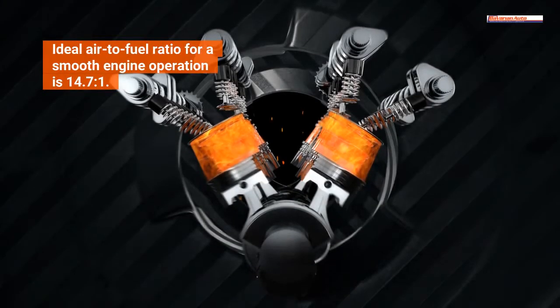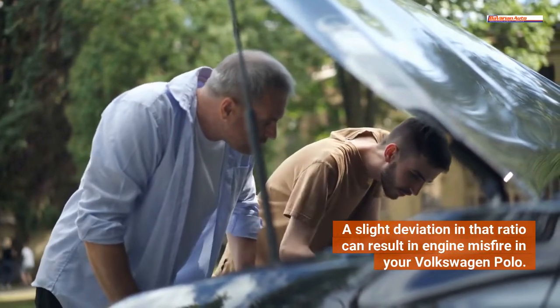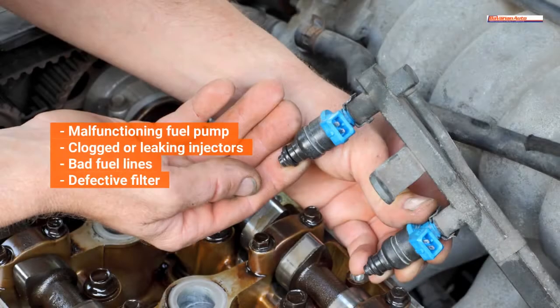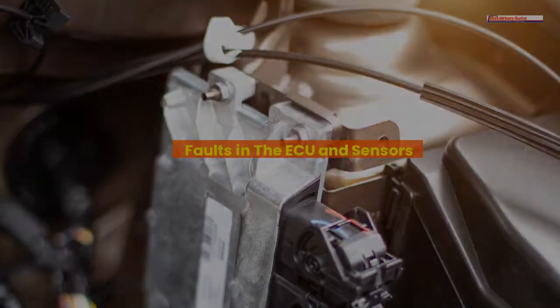Disproportionate air-fuel ratio. Ideal air-to-fuel ratio for a smooth engine operation is 14.7 to 1. A slight deviation in that ratio can result in engine misfire in your Volkswagen Polo. Reasons behind imbalanced air-fuel ratio within the cylinder are as below: malfunctioning fuel pump, clogged or leaking injectors, bad fuel lines, defective filter.